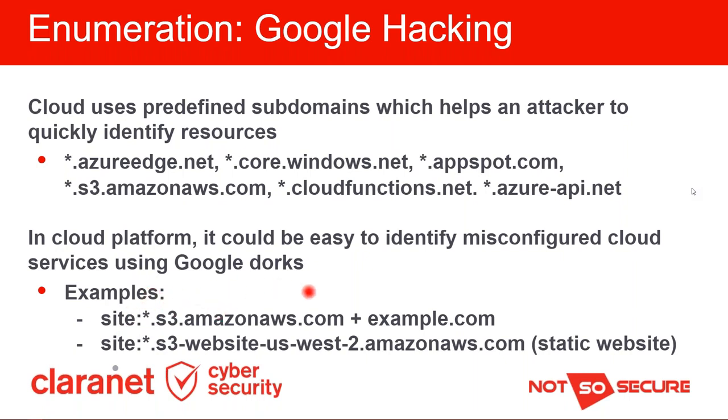We're searching for the string we know is associated with storage buckets, and we're combining this search with a string related to our target. This could be the business name or some product or service that that business offers. We can also search the following URL to determine whether or not our target has static websites hosted in that bucket.